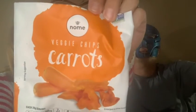We only got 2 more items. I'm pretty sure you guys are familiar with it. It's from a brand called Nome. And this is the veggie chips in only a 0.7 ounce, very, very small, with a little bit of product in it. But let me point out to you guys that it is a product of Mexico and it's in the carrot flavor.